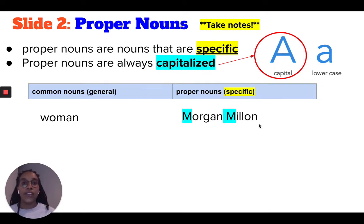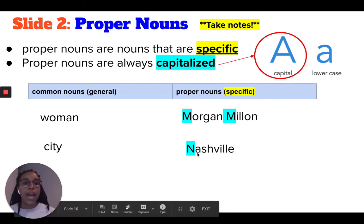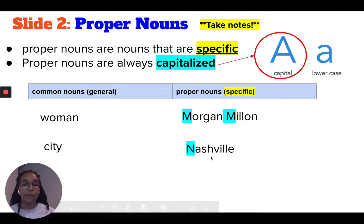Let's look at another example. So we have a city. There's tons and tons of cities in the United States. But if I want to talk about a specific city, such as Nashville, that would be a proper noun because it is specific. And I would capitalize Nashville because it is a proper noun.